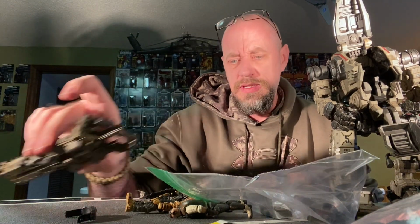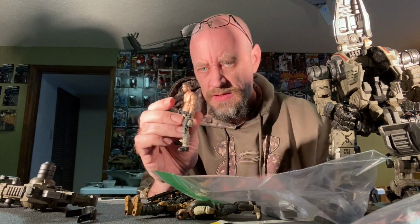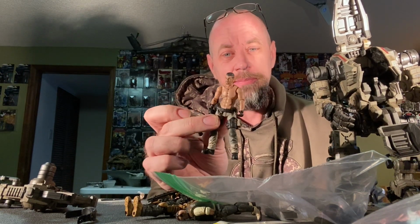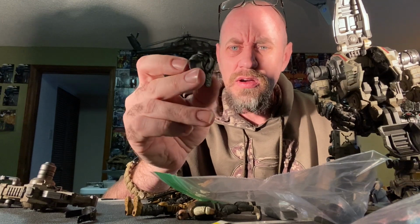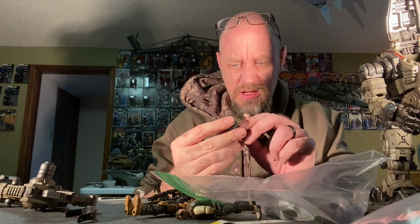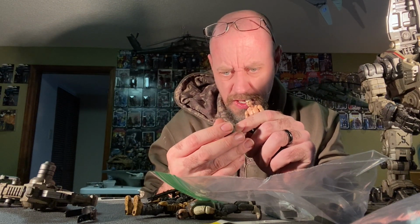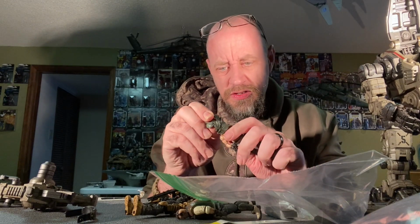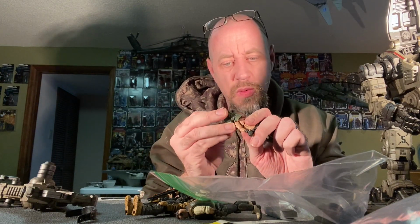Here's the pilot that came with it. He's got a man bun. That's why he's not piloting the mech. Disqualification. This is his body armor. Oh, we're kind of losing the light here. Body armor that goes on, and it has a removable knife on the chest, which is really cool, that something that small. I'd have to take his head off. Not a problem, because it doesn't want to stay on anyway.